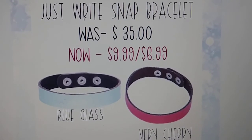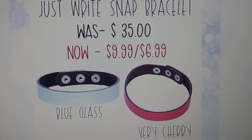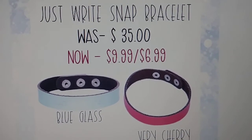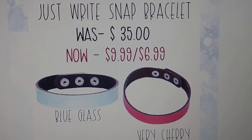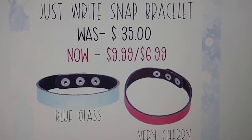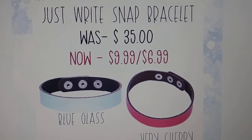This is one of my favorite items. It's called the Just Right Snap Bracelet. It comes in blue and red, and it's really cool because you get to personalize it, and that's one of the best things about 31: you get to put somebody's name or a phrase or your sports team's name on there. Little League, volleyball, whatever your school mascot is.